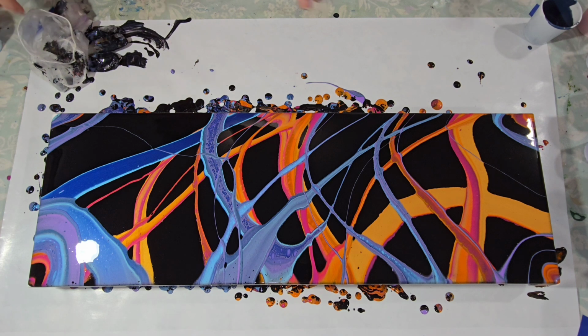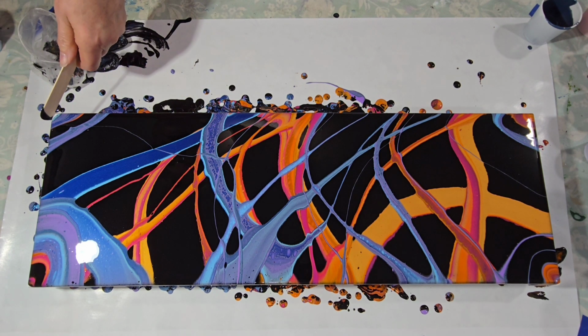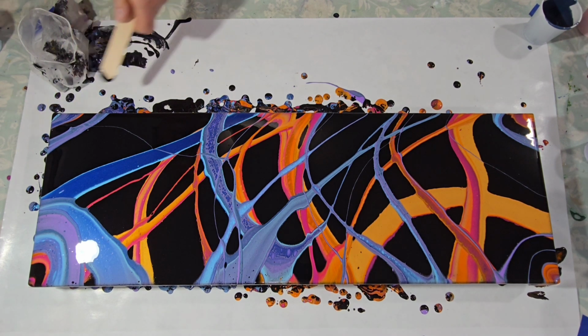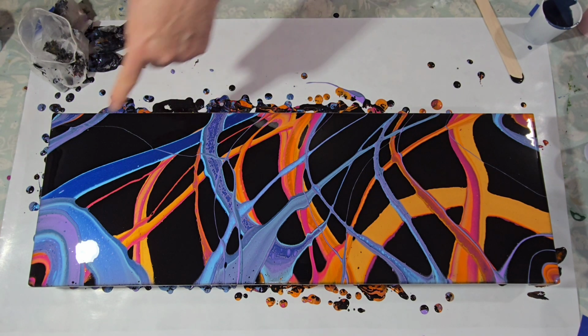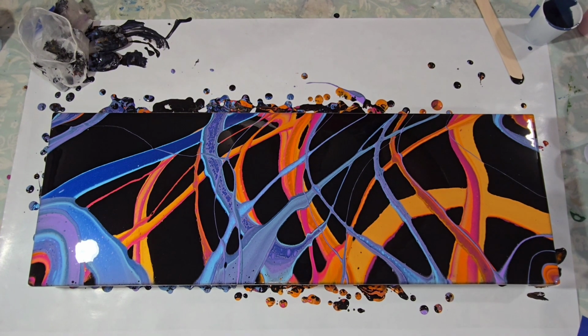Generally, I like to go with the darkest value, meaning simply the lightness or darkness of a color. And you need to have a good variety of value to have an interesting piece, with drama. So I've certainly got my dark, medium, and lights in here. Oh, I'm loving it. Let me bring you in for a closer look.